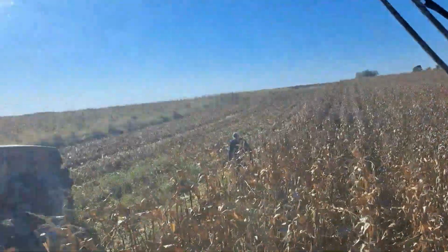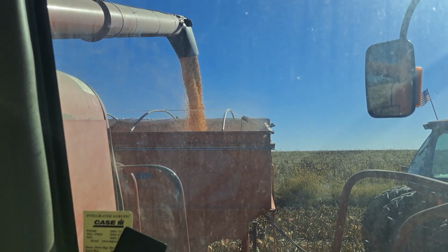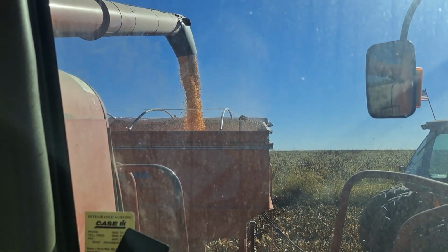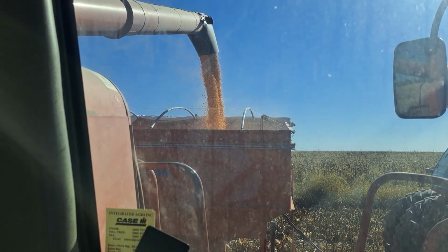Pick right here, then my corn at home is done. Just got the 80 left. The way it sounds, probably gonna cut beans here at home tomorrow. Get them out of the way, then we're completely done here at home. We can start moving north.